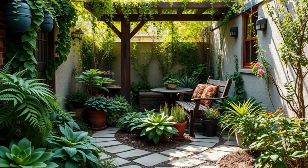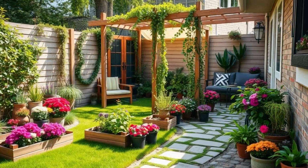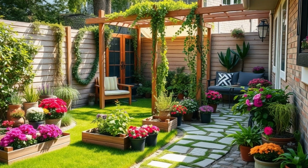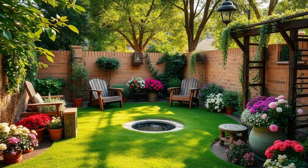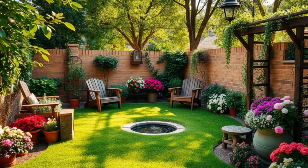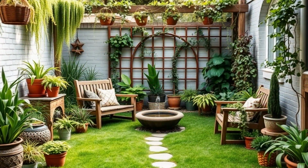Consider incorporating edible plants. Many herbs, leafy greens, and even compact vegetables like bush beans or dwarf tomatoes thrive in containers or small beds. Integrating edibles adds another layer of function and enjoyment to your green space. Imagine stepping outside to snip fresh herbs for dinner. It's a rewarding experience that connects you even more deeply to your garden. A vertical herb garden mounted on a sunny wall is both beautiful and practical.